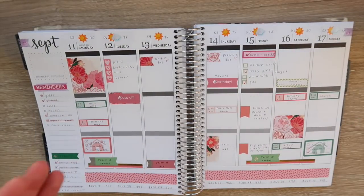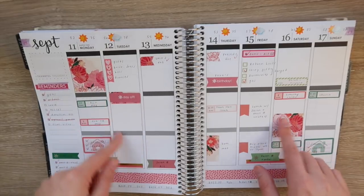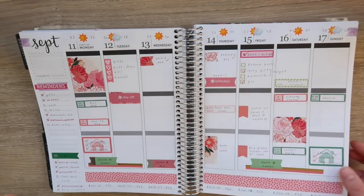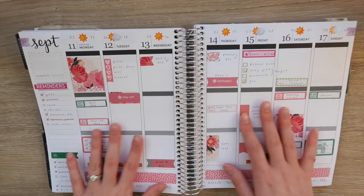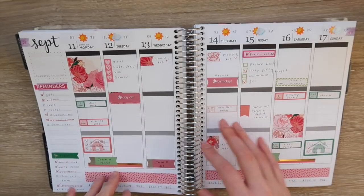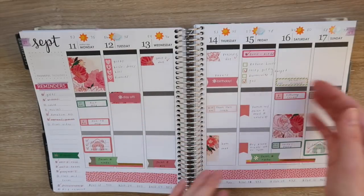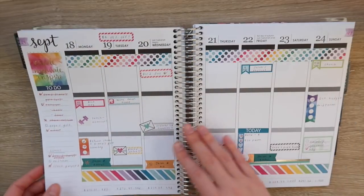Then I tried to do the same thing. I think I got into this mode of wanting to use what I had and finish things off, so that's kind of where this came in. But this one actually doesn't look too bad. You'll see it gets way more hectic, which I like to say that I like to have a lot of white space so it's easy to see, but then as the day comes, if I have a ton of stuff to do, then I'm okay with filling it up. So you'll kind of see that as we go through.